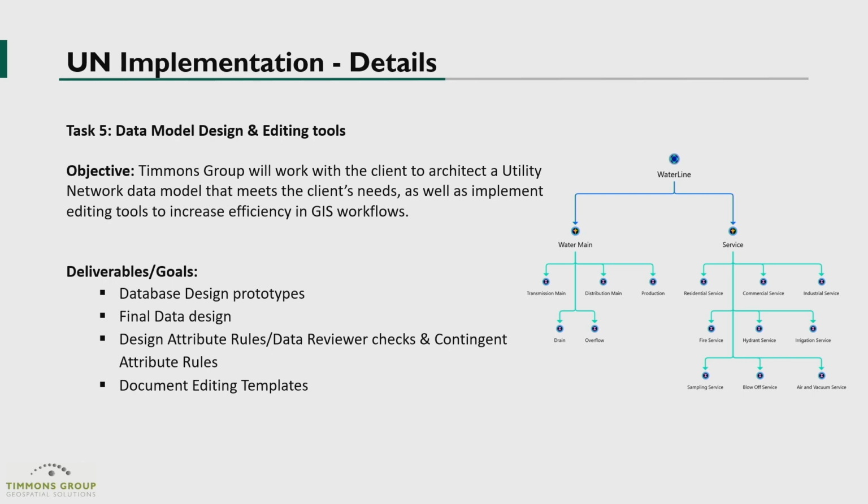And then editing templates. Within Pro, just outside of the UN, there's a lot of new ways to create features with group templates and preset templates. If you don't know what those are, highly recommend you look at them. They're not part of the UN, they're just part of Pro, and they streamline editing so much because you can create a ton of features with one click. If you use the Water Geometric Network Editing and Analysis add-in in ArcMap, it's similar, just a lot easier to set up. So we'll create a bunch of templates for you depending on what you need there.